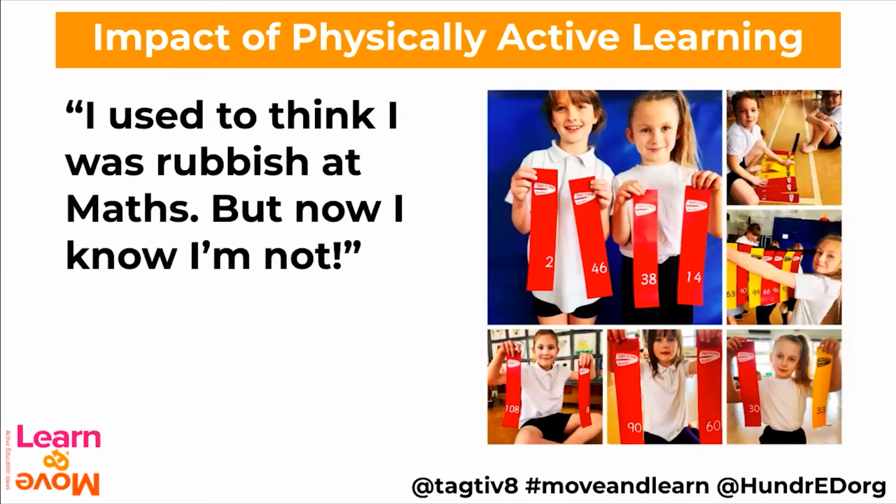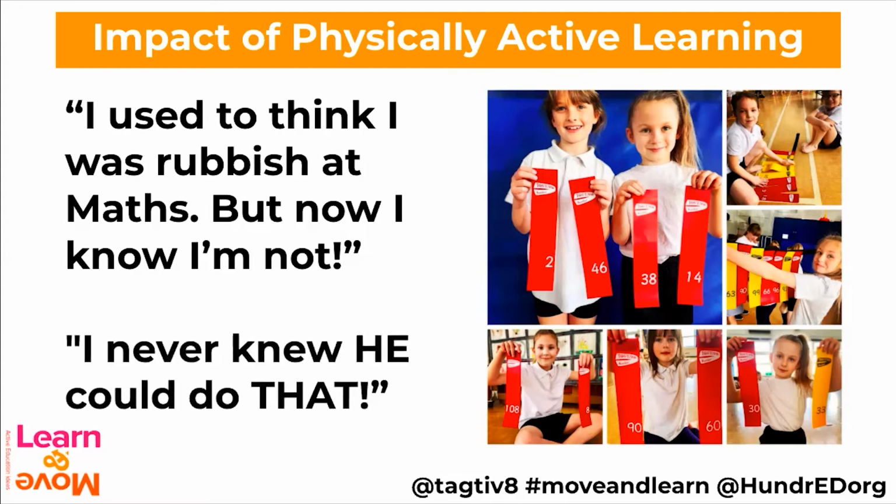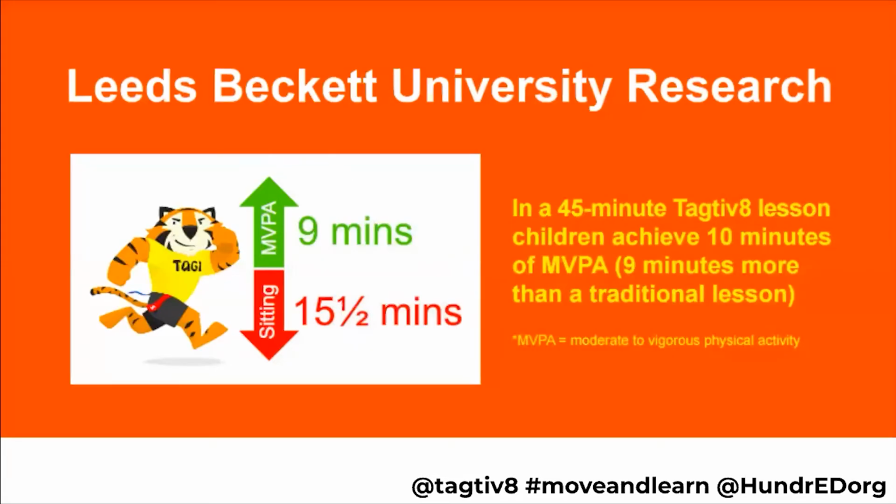And it's about transformations too. It's about changing attitudes and behaviours. I used to think I was rubbish at maths, but now I know I'm not. Or this from a teacher: I never knew he could do that. And this happens when we take the learning beyond the classroom walls, into the hall, into the sports hall, into the playground. So the first round of research proved impact in terms of levels of physical activity and decreasing sedentary time, but it also had an impact on maths scores, fluency and accuracy.